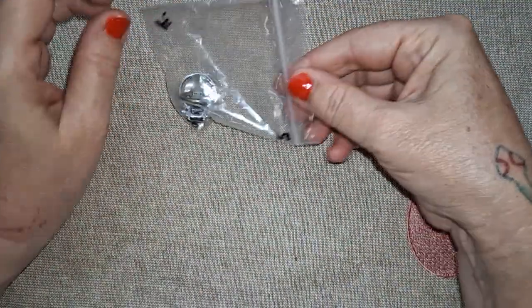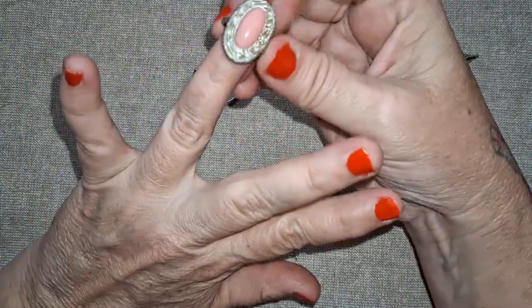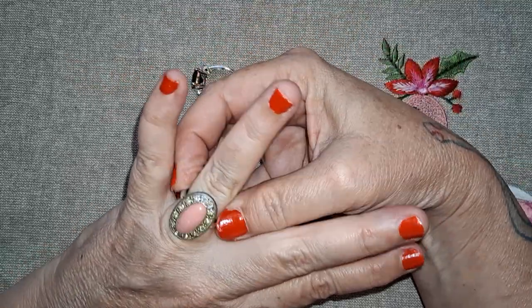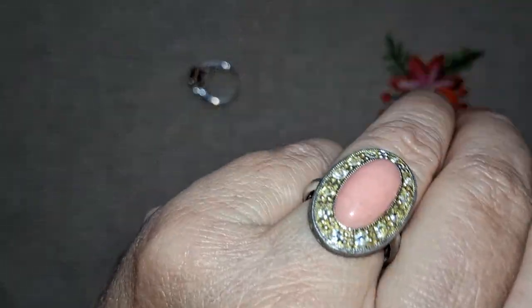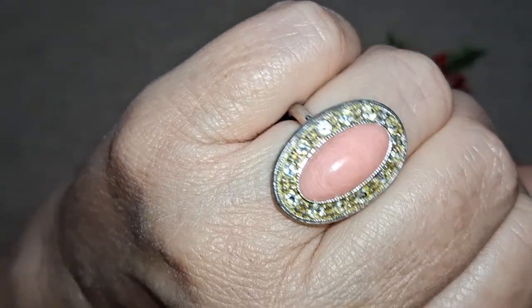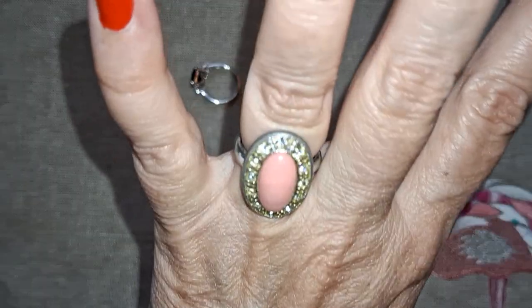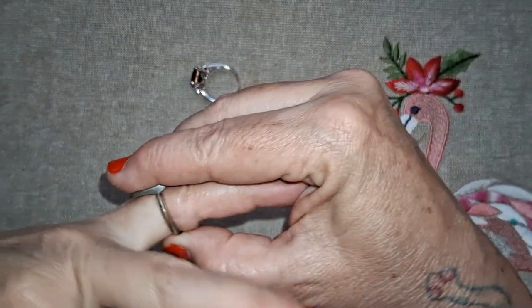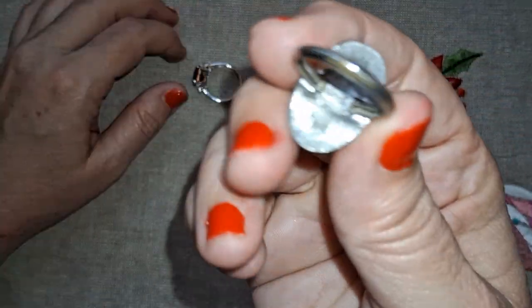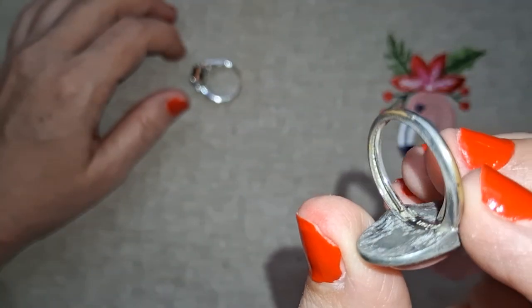Here are a couple of rings. One of them is a vintage Avon. It does have wear. I'm probably going to add this to my little Avon collection. It's so pretty. All the stones are there, but it does have a lot of wear. Whoever owned this loved it very much.